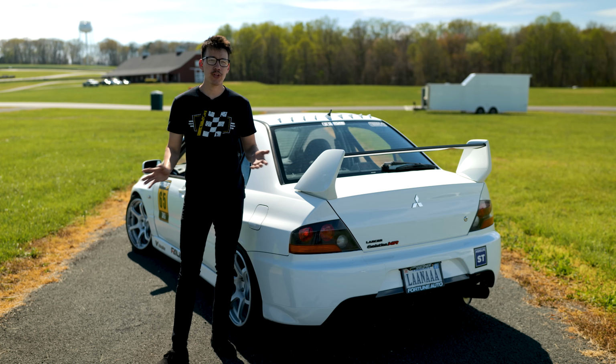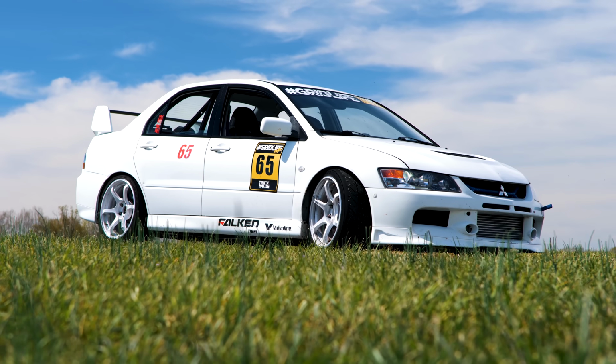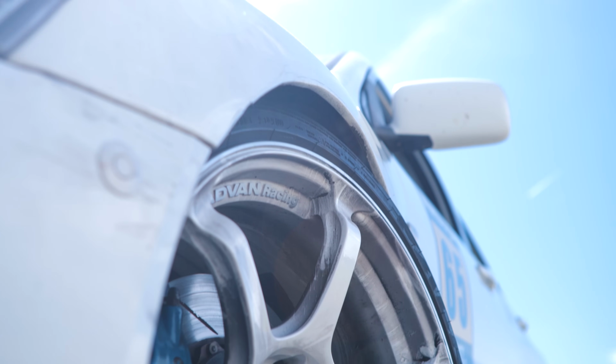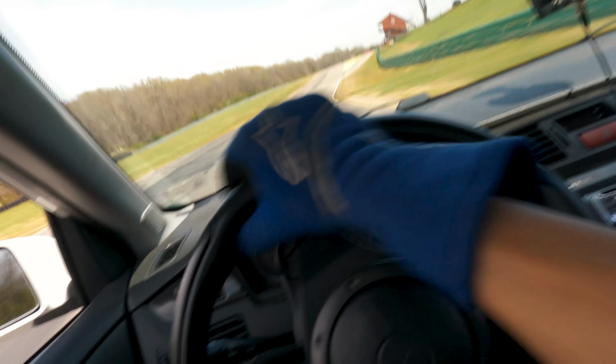So when we were here a month ago in February, the car did a 2:06.5. For me, that was a personal best by like 2 seconds. Today, we did a 2:02 flat, a 4.5 second improvement on the same set of tires. And it was incredibly hairy. It was a super hairy lap.